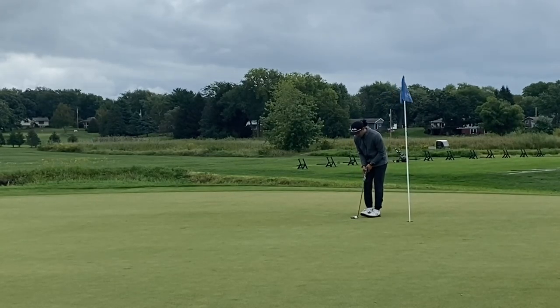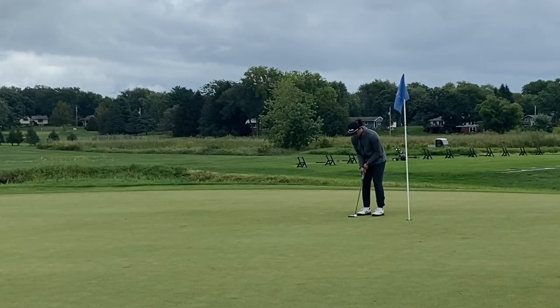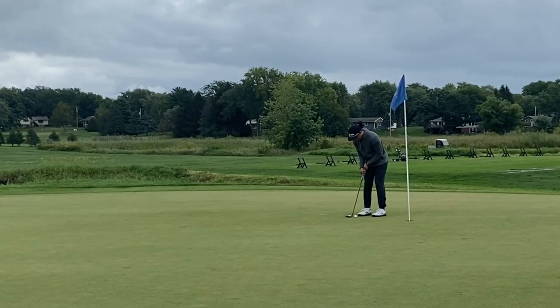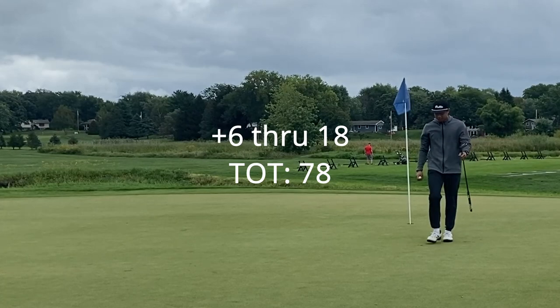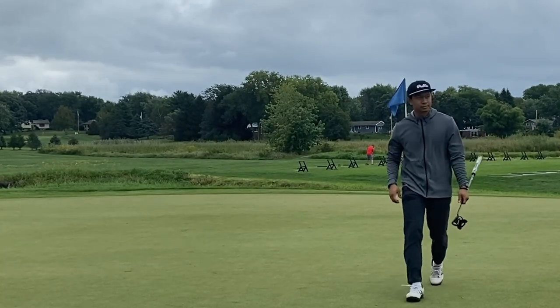Anyways, that is a decent par right there on hole number 9. Finished through 18, 6 over. Shot under 80.